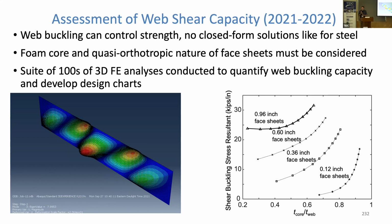FRP, no, you have a foam core, you have quasi-orthotropic face sheets on there. Ask a practicing engineer, what's the buckling strength of that web? And you're probably going to get a blank stare. That's what you get from me. I don't know the answer, right? So, but practicing engineers have to be able to predict this. It's another limit state you've got to look at.